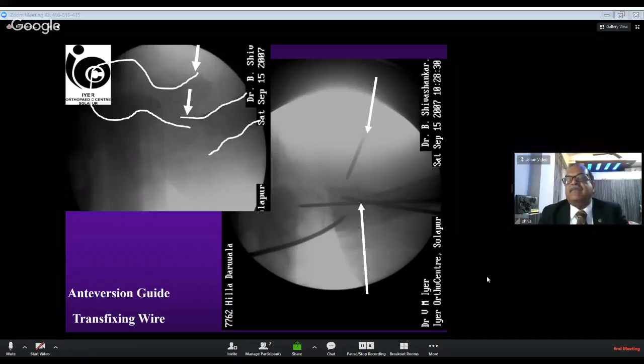Once the neck and shaft are aligned properly, then you can pin that with a K-wire. Then you can make the entry from the piriformis fossa or from the tip of the trochanter, wherever you like, to make the track for the nail. So this is very, very important.